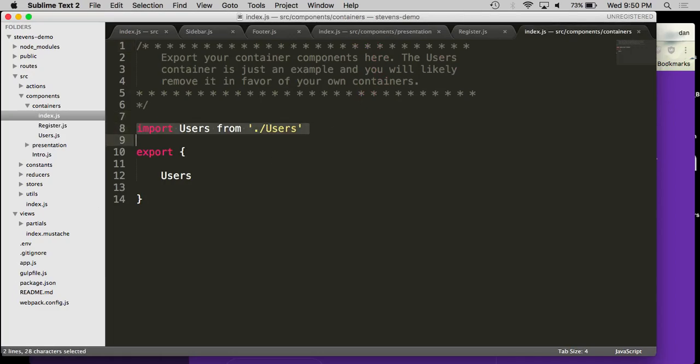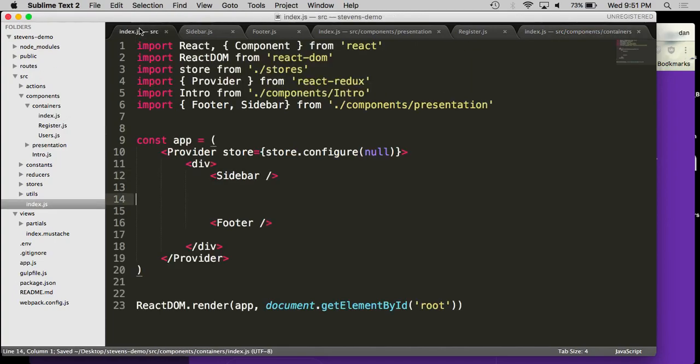I'm not going to use this users component, so let's just get rid of it. We're clearly not using that intro component anymore, so let's get rid of that. And then don't forget, this is from the containers directory, so obviously write containers.